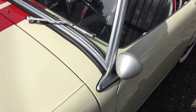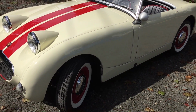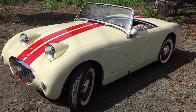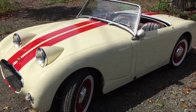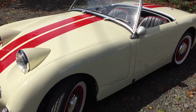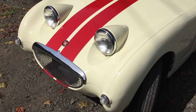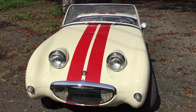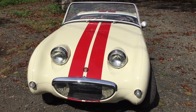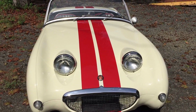These are all things that we sell in our catalog. And just overall, you look at this car and it's 100% Bugeye with a whole bunch of modern cosmetic and performance improvements. And I think more than anything on Bugeyes, sometimes people want to go, in my humble opinion, a little too far and turn it into something other than a Bugeye. We are constantly trying to stretch that envelope, and I'll show you under the hood what we did there.